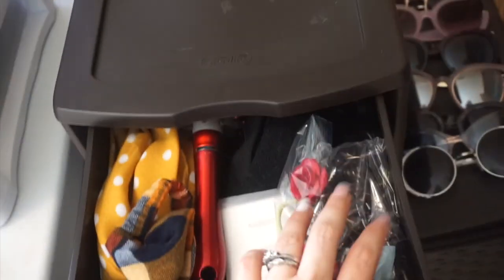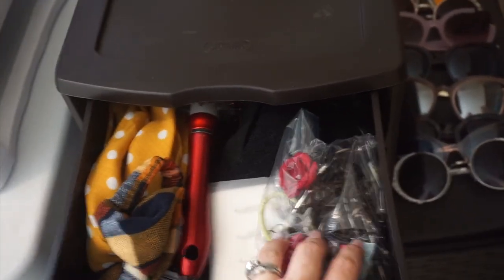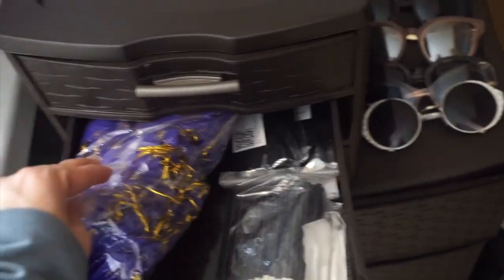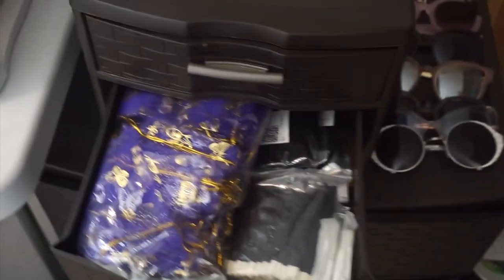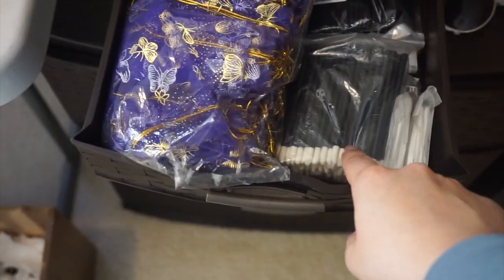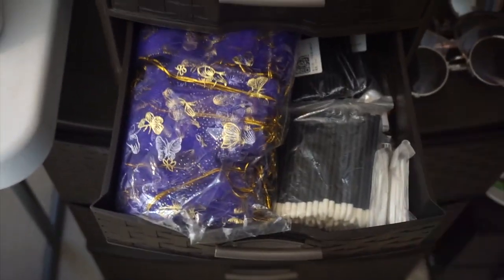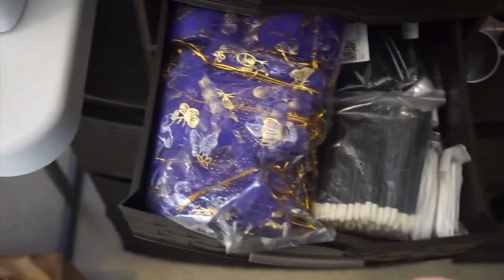Over here is just random little headbands, combs, hair ties, those little gloves to protect your hands when you're using a wand. There was a point in time where I thought about doing makeup for people, so I bought some of these things on Amazon and I've just never used them, but they do come in handy once in a while when I'm doing friends' makeup. I can still grab some of that stuff.